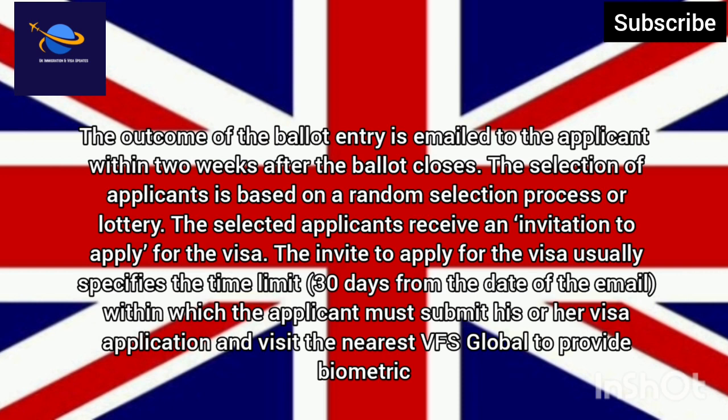The selection of applicants is based on a random selection process or lottery. The selected applicants receive an invitation to apply for the visa. The invite to apply for the visa usually specifies the time limit, 30 days from the date of the email, within which the applicant must submit his or her visa application and visit the nearest VFS Global to provide biometric data.